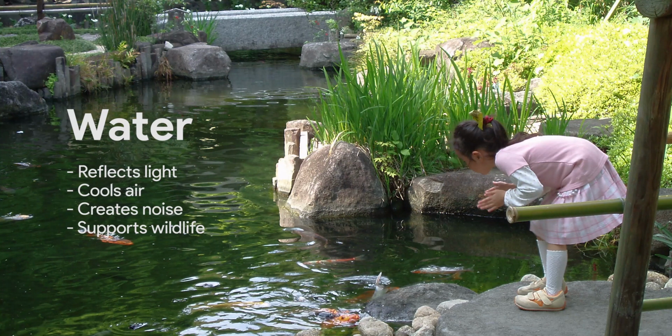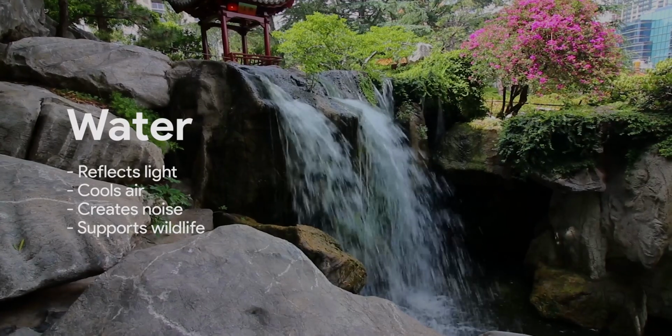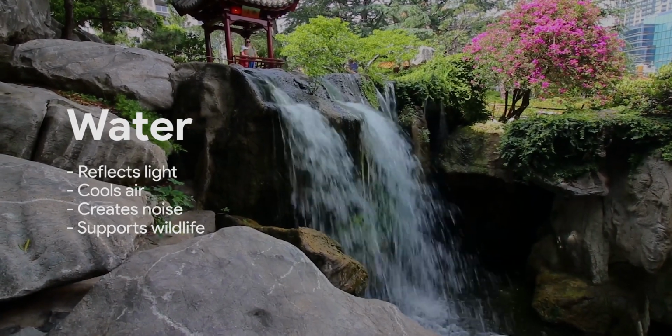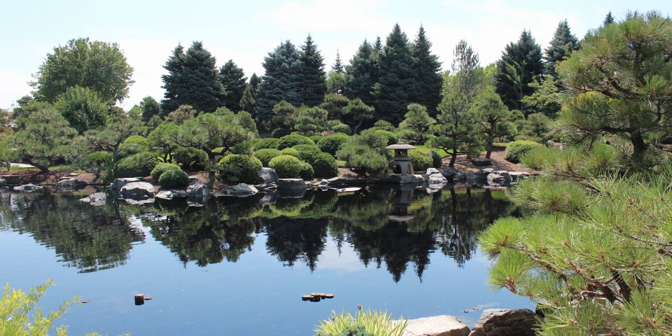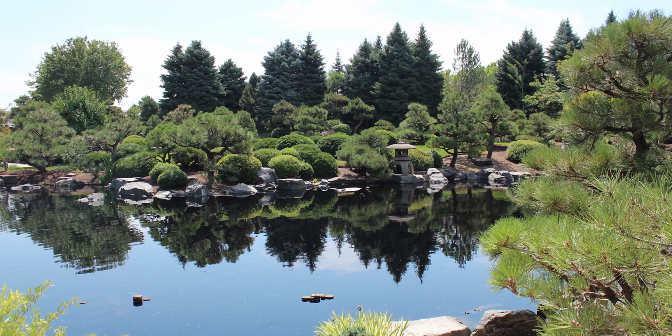Water is often used in Oriental gardens. Water can enrich a garden in many ways that inert components cannot. Water moves, it reflects light, it attracts birds, it supports fish and other animals, it cools the air, and it can splash and create noise.